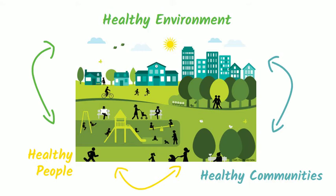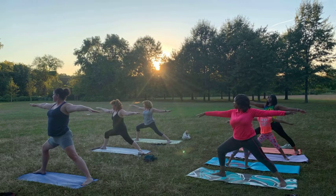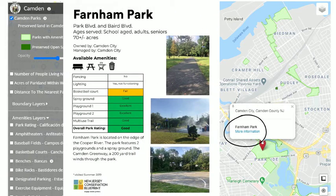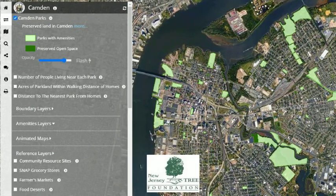When people in Camden were asked where they go to be healthy, parks were mentioned second, just behind healthcare providers. Use the map to find parks, see what kinds of facilities are available, and the condition of those facilities. Let's take a look at how Camden Conservation Blueprint helped the New Jersey Tree Foundation in their work.